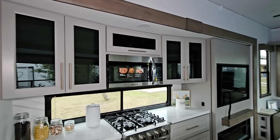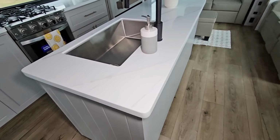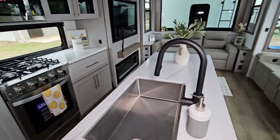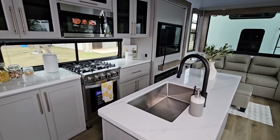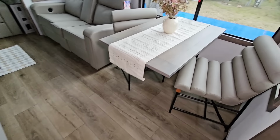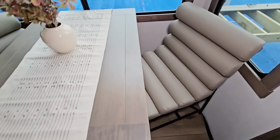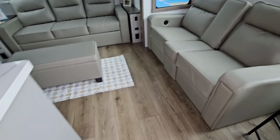Coming around this way, you can see you have a beautiful kitchen in here. Absolutely gorgeous. I really, really like how they set up these kitchens. And the folks over at Alliance have done a fantastic job. It's just an absolutely gorgeous space. On this side, you have a freestanding table, really comfortable looking seats. They look absolutely comfortable. No carpet in here at all.